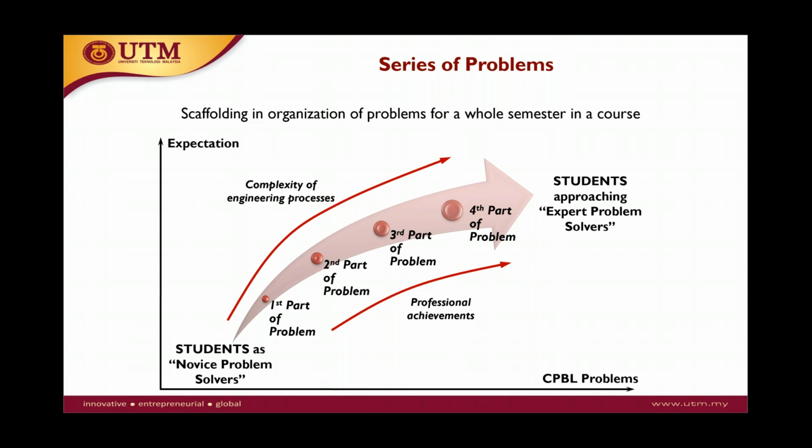And as we got better, we began to have a series of problems where the story is actually interconnected to one another, but those are actually separate problems. For our first year course, we designed one whole big problem, but we divided it into 3 or 4 parts. So it's up to you how you want to do it. There's several ways that are possible.